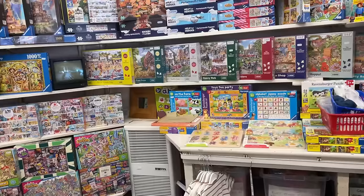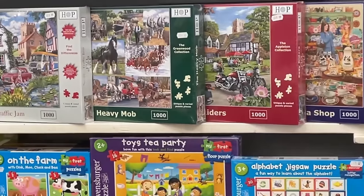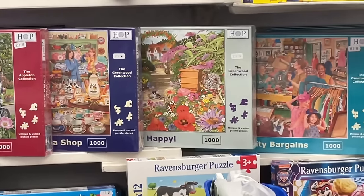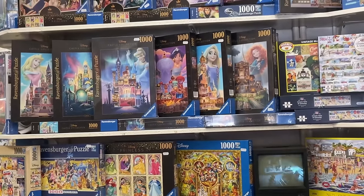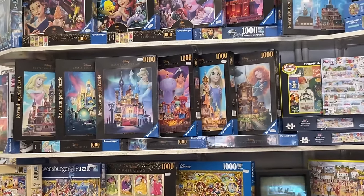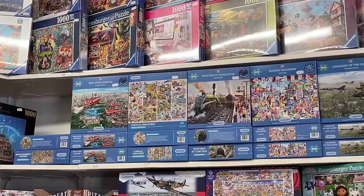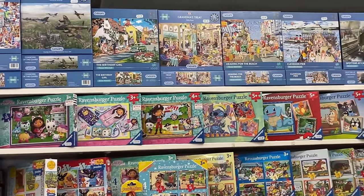Anyways, we also have what looks to be Hop puzzles. These look like a lot of nice images. There's all the Disney puzzles up here. I really want this collection one day. They look absolutely beautiful. We have some of these that we've seen back home, some more of those. And here are all the Gibson puzzles. This is too exciting, oh my God.